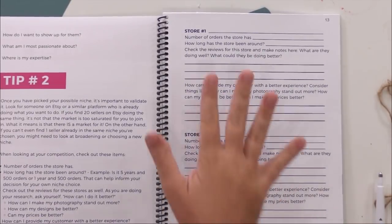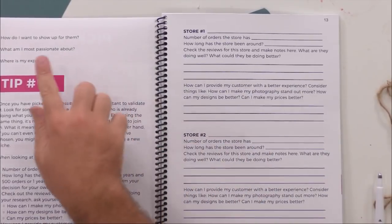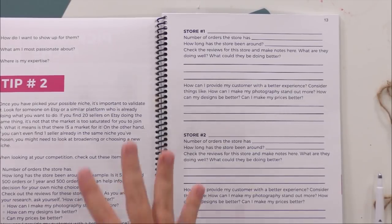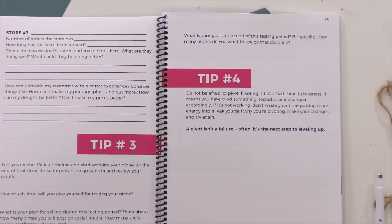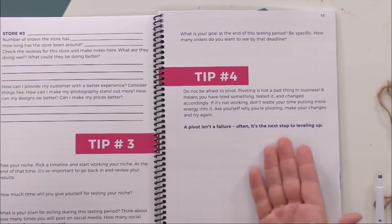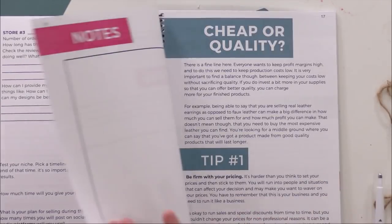So here we give actual tips, and there's work to be done. Guys, if you are overwhelmed, there's work to be done. How do you want to show up for your customer? What are you most passionate about, and what is your specialty? We dive deep. And then we give research and action tips to find competitors, and then we go through testing your niche, pick a timeline, see how it sells, and market yourself. And then, at the end of the day, never be afraid to follow your gut and pivot to another niche if you are not able to find success. So a lot of fun.